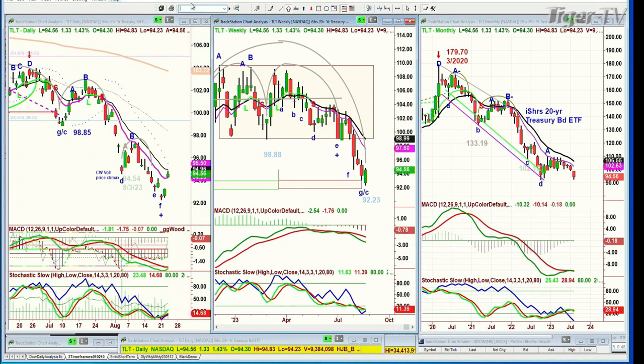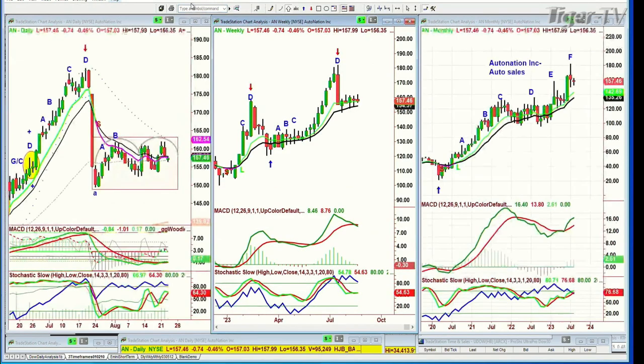I mean, we had AN. Yes, AN, this is automobiles, auto sales. It had a fantastic run to the 180s, and then it plunged down to the 149 area. Now it's at 157, stalling. Is this telling us something about the automobile sector? We'll be looking at these different sectors and trying to make some kind of assessment.